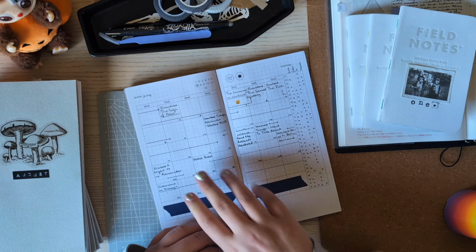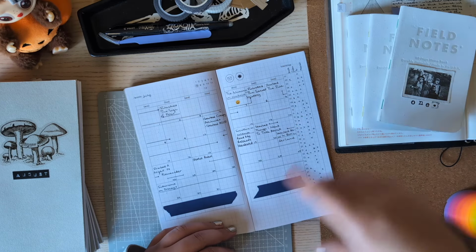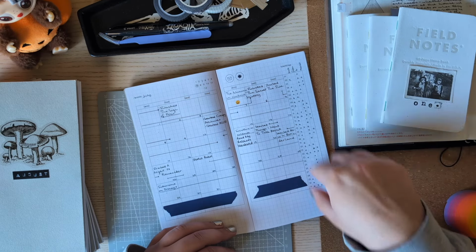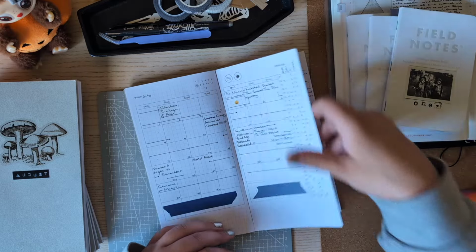So it looks quite messy, but it was nice to see just how quickly I was reading. And then for some reason I've got a media tracker again here, so I've duplicated what was on that previous page.